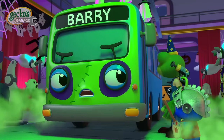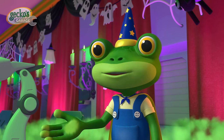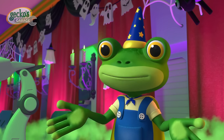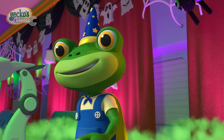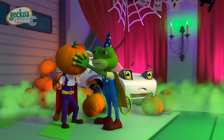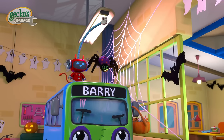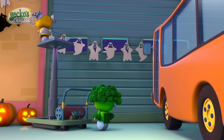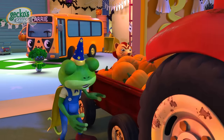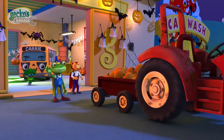Gecko Berry! Help me, Gecko! I'll help you, Mr. Weasel, if you promise to return everything you've stolen. Oh, okay. I promise. There you go, Trevor. Now everyone can enjoy your Halloween pumpkins.